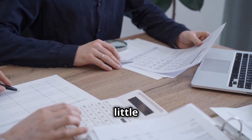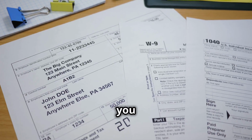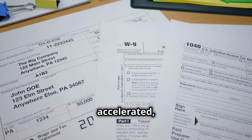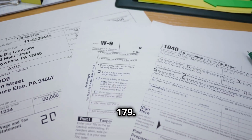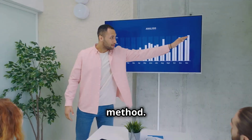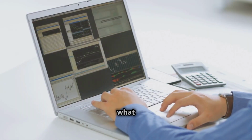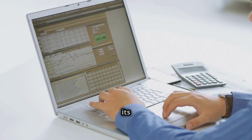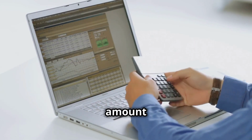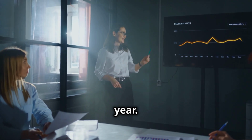Now here's where it gets a little trickier. Choosing the right depreciation method. The IRS gives you options: straight line, accelerated, or Section 179. Let's break them down. Straight line depreciation is the simplest method. You take the cost of the asset, subtract its estimated salvage value, what you think you can sell it for at the end of its useful life, and divide that amount by the asset's useful life. This gives you an equal deduction each year.